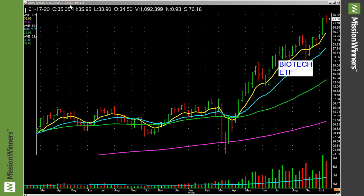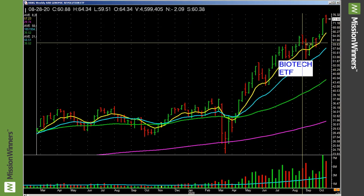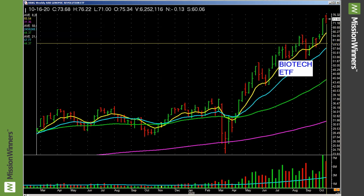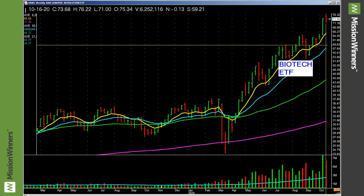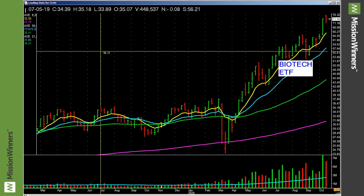Here we go. Genomic. This is a biotech ETF related, of course, to COVID-19 and still going up. You can say, oh, this is a bad bar. Up on heavy volume, down on less volume. What's the negative? A little bit extended from this consolidation here, so be careful with that.